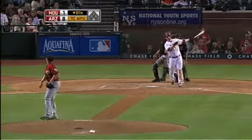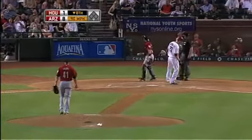The 0-1. Pop foul off to the right side, and into the seats it goes.